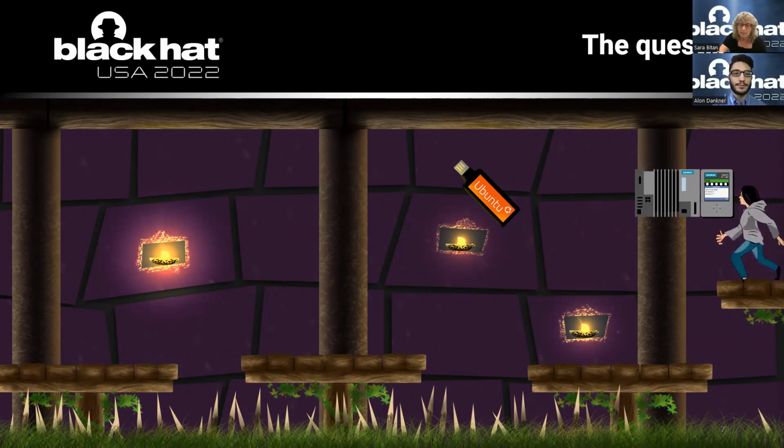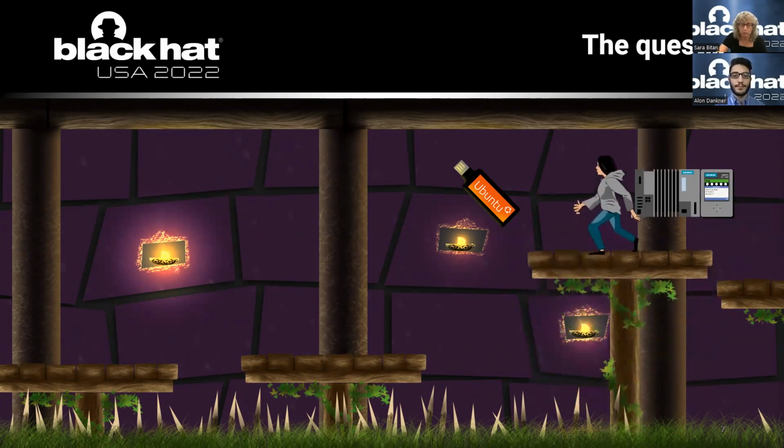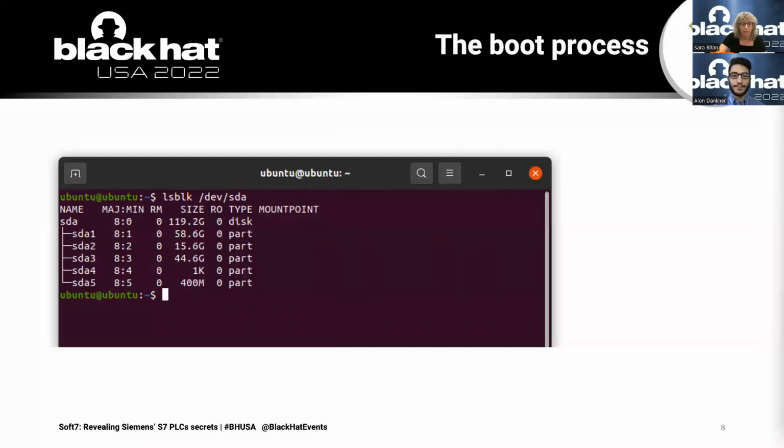Now, when the PLC boots, it immediately enters the Windows VM, a jailed environment, and all we can see is the Windows screen. So our first attempt was to run a different operating system on the PLC hardware. So we brought our own disk on key that contained Ubuntu, and we tried to run it on the PLC. And surprise, we successfully ran Ubuntu on the PLC hardware.